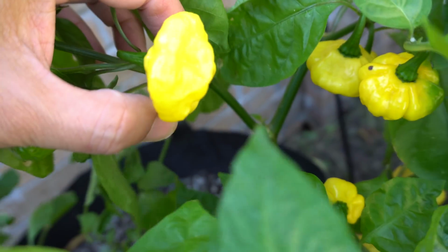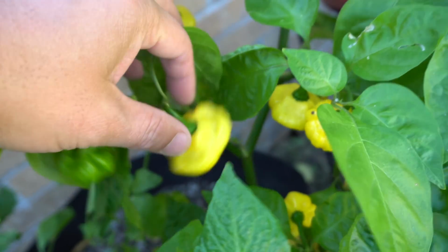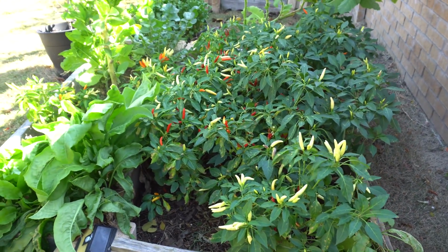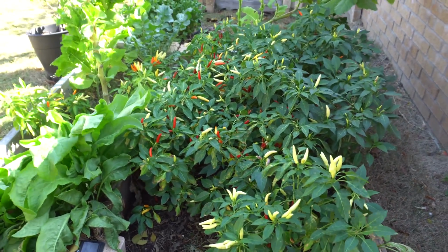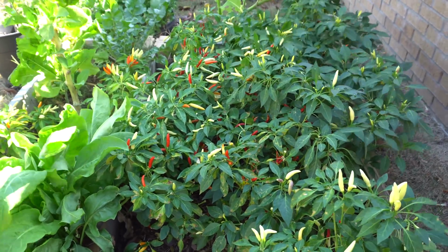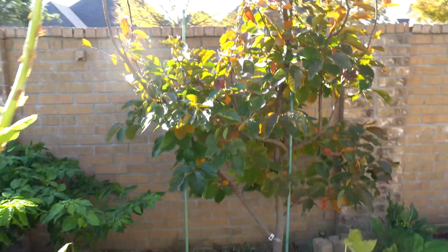And look at that, guys. The most beautiful peppers ever. And here's some more peppers. These are my white Thai varieties. I love those things. I grow them every year and grow them everywhere, because I just love those things. My family loves them.